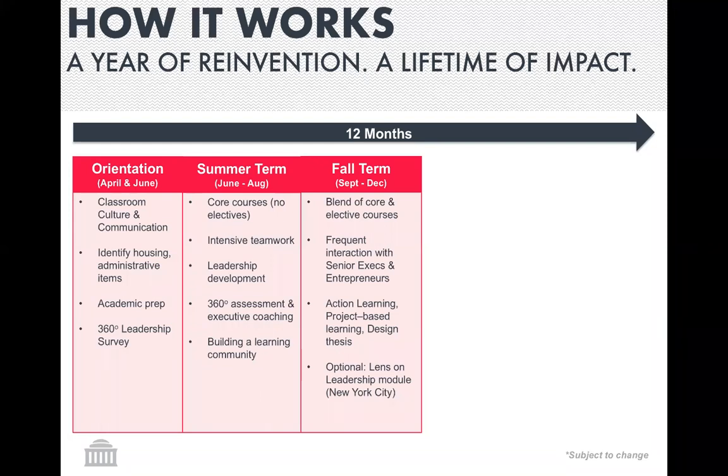There will be access to action learning courses during that semester, courses across MIT Sloan. There is also an optional Lens on Leadership module. If you think back to our 3 pillars, this is our leadership module that happens in New York City, and about 90% of the class will participate in that. It's usually 3 or 4 days where you have pretty incredible access to senior leaders, really closed-door conversations where they're going to walk through their leadership journey with you and highlight their stumbles, their triumphs, and maybe what they would have done differently had they been on the other side of that decision-making process again.